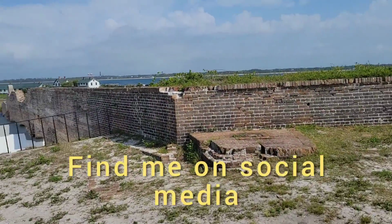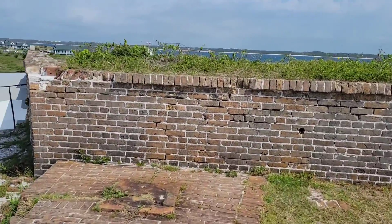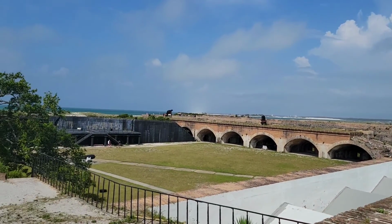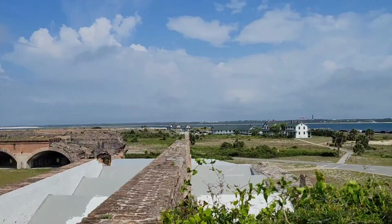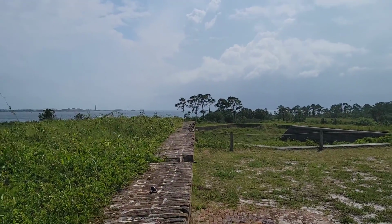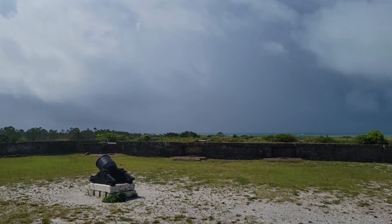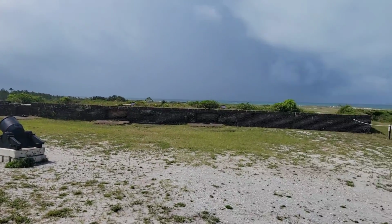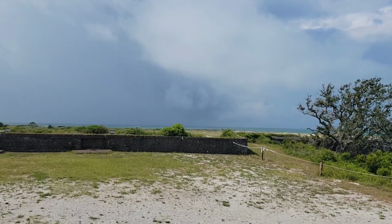When you get up here on top, it's kind of awesome. You can see why this would be a great defensive position. Like there's the very tip of the island going that way. And then on this side, you have Pensacola Bay that leads all the way down to the naval yard. And then over on the other side, you have the Gulf of Mexico. And they had cannons and mortars mounted all the way around to protect the fort.